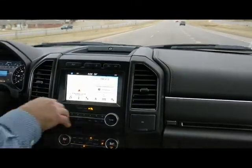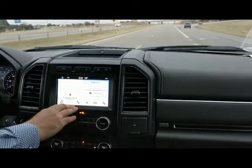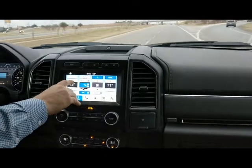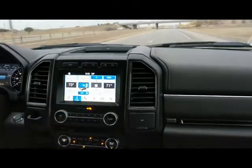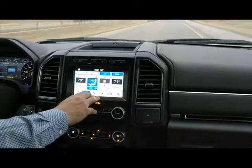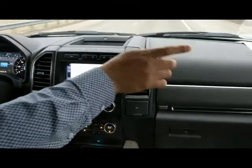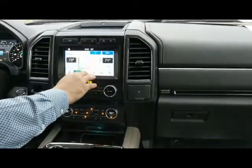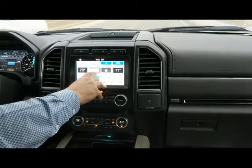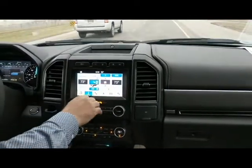Well, here now, as opposed to using your buttons, so your climate control and all this, you can actually just touch this button here. You can adjust your dual heating and cooling here. You've got a heated steering wheel. I mean, you can set it to your feet by touchscreen, your defrost by touchscreen. You've got your rear views. You can turn it on and off right here. You can hit your dual to where you can swap it over to over there.